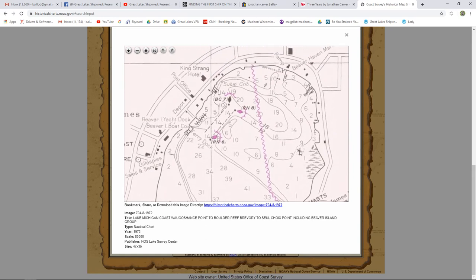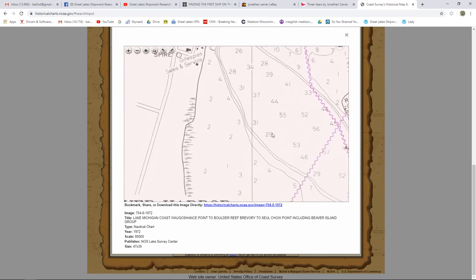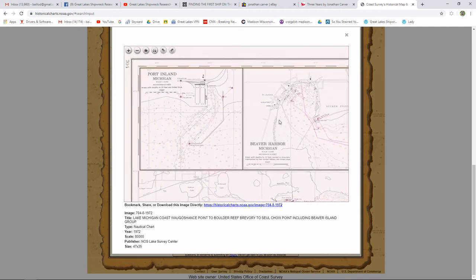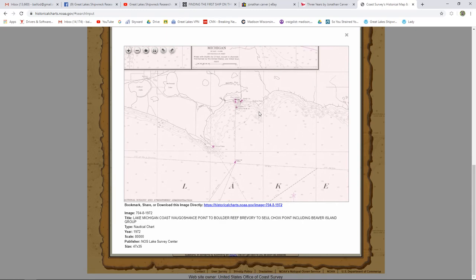We've got another one here. We've got one here. We've got one here. We've got another wreck here. And there should be one over here, but I don't see it. Anyway, you can find those, like I say, in just about every harbor on the Great Lakes. Manistique, I know, has a ton, and many other harbors do as well. Have just a lot of wreck symbols showing on these maps from the 60s and 70s. So, a good research resource.